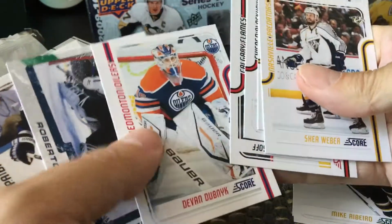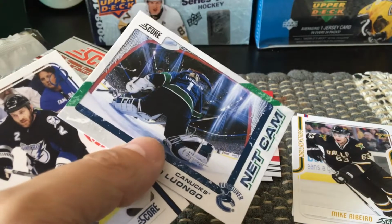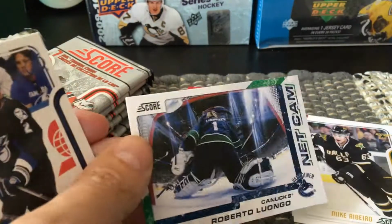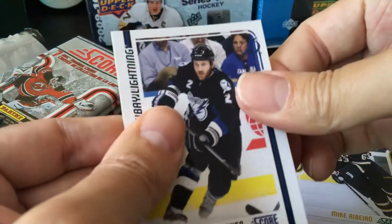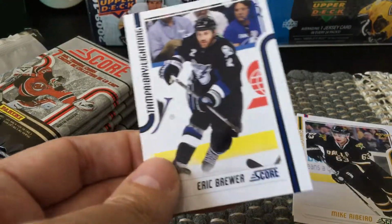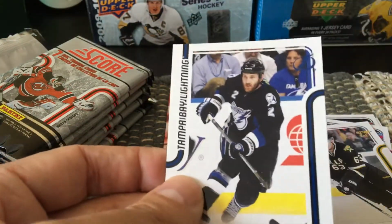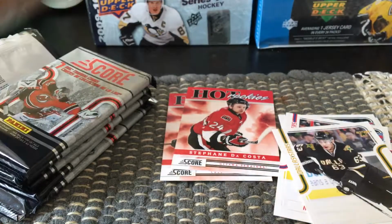Here's Devan Dubnyk. And here we have our first net cam, and the net cam is of Roberto Luongo. That is probably a nice subset to collect, the net cams. I believe they're sort of the nicest photos, the nicest cards from Score. This one feels glossy, sort of uniquely glossy. Is it considered a gloss card or a high gloss card? It certainly feels that way, which is kind of interesting. Maybe they're all like that? Difficult to say.